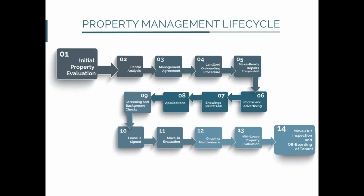So they're going to walk through it with a cosmetic eye, also an eye for making sure it's up to code, up to the building code and the state code. And they'll tell you if the property needs anything at all to become rent ready. Maybe it just needs a cleaning, and that's it. So they'll give you that feedback, and they'll also tell you on step number 2 what the fair market rental amount is for that property.